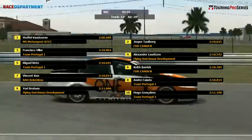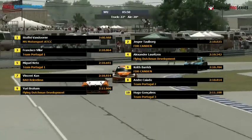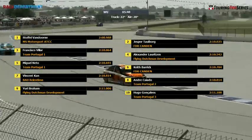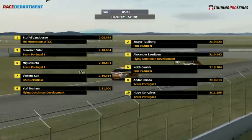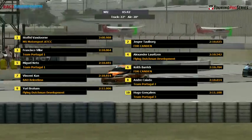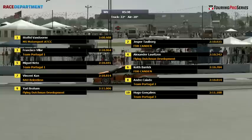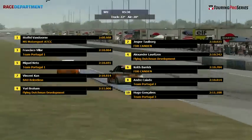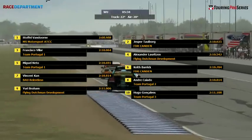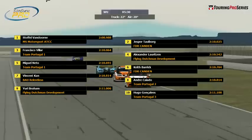And Tolberg, I'd say, will be very pleased with that. He's the reigning champion. He's about to be deposed, it seems, but he's still in with a shout. And of course, he does want to win the team's championship as well. Keith has won the team championship. In Season 1 there was no team championship, but in Season 2 and Season 3 he won the team's championship with Vincent Kahn and with Saul Boucher. And Jesper Tolberg in this particular season he is right now.